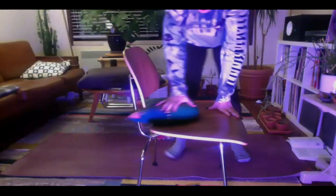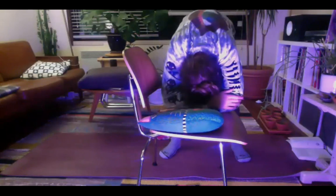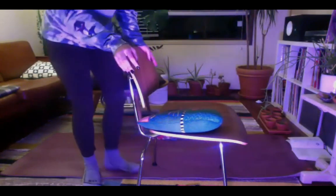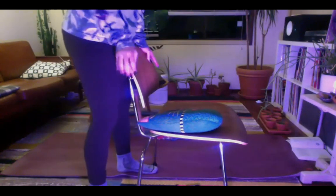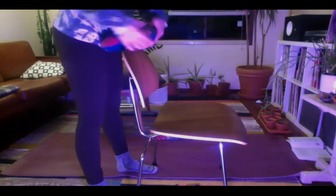And one way you can do it is to use the base here and then fold forward like this. I actually found my legs can come right behind the chair, and then if I put a pillow here, it's the perfect amount for me to fold over. So you could experiment with that also.